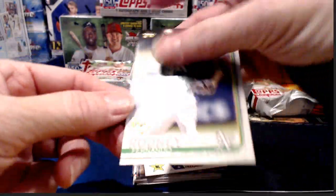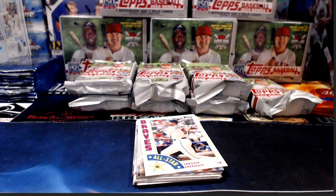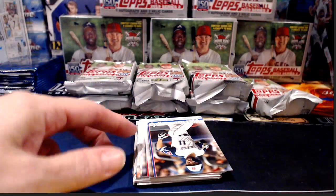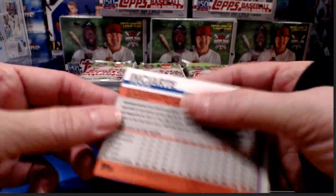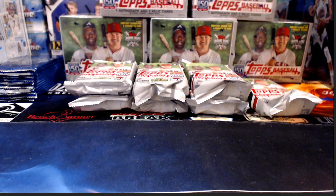Faces of the franchise, Seattle Mariners. For the Oakland A's, you have Fernando Rodney, Freddie Freeman, Atlanta Braves. And I always just check that one going back into it to make sure we're back to base. And that's how that rolls.